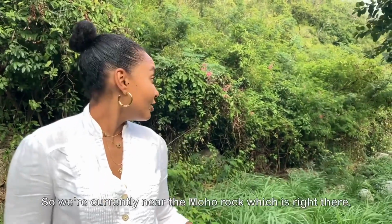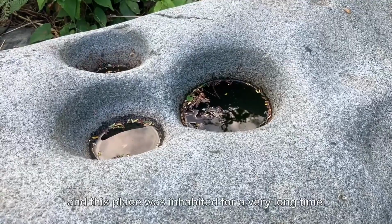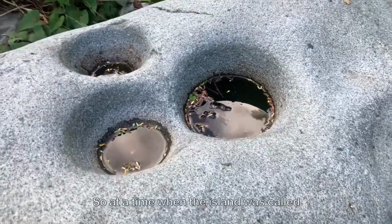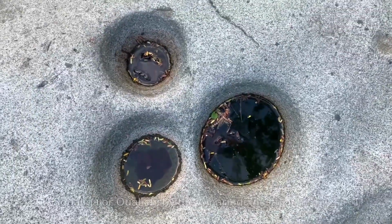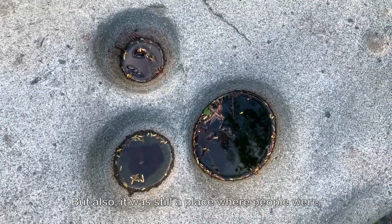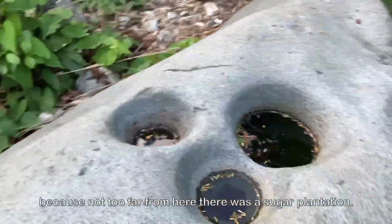So we're currently near the Moho Rock, which is right there. And this place was inhabited for a very long time. So at a time where the island was called Swaliga or Walichi by the Amerindians, the Arawaks. But also it was still a place where people were, because not too far from here, there was actually a sugar plantation.